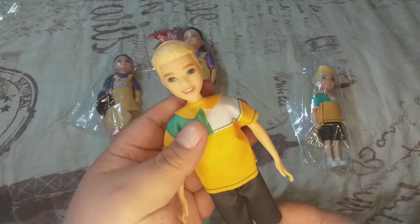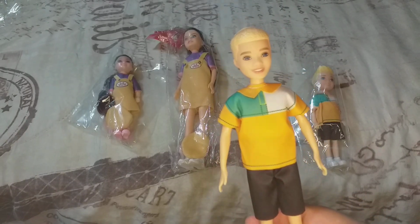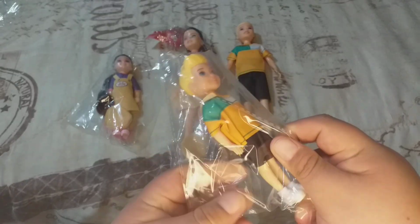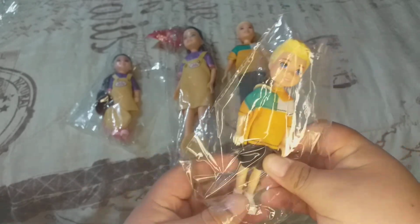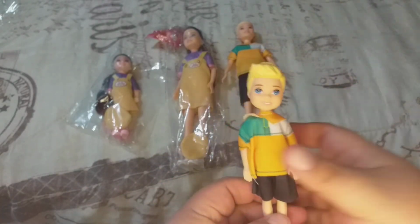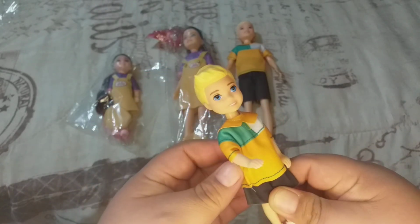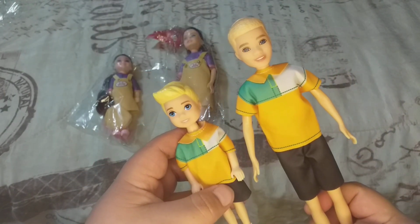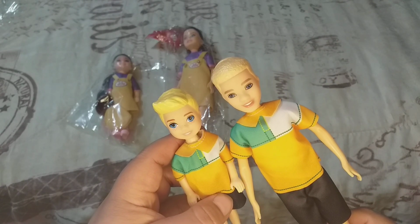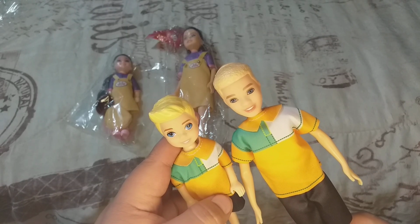Okay, so this is the older boy. I'm gonna call him Pepe, just for now. So here's Pepe, and this is his baby brother, Pepito. I know for a fact that this little boy has been cloned also from one of Chelsea's boy friends. Again, his outfit matches his older brother, identical. They're different head molds, but they're painted very similar because they're both white and both blonde, with blue eyes and brown eyebrows.